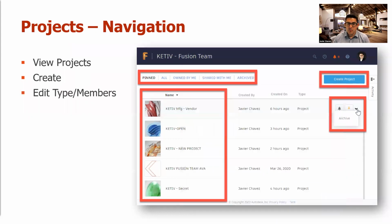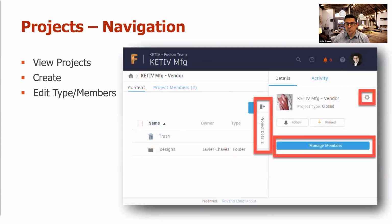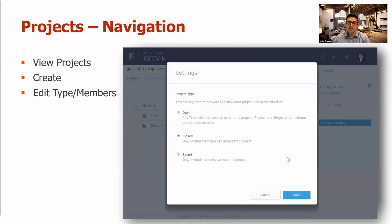Okay. So now once you're back to this list of projects, you can select the individual project and edit the member types. So again, you'd click on a project and you'd see the details of the project like we're looking at here. You can see we have access to the members. We also have access to the type. The sprocket at the top right is where we get to decide: is this open? Is this closed? Is this a secret project?